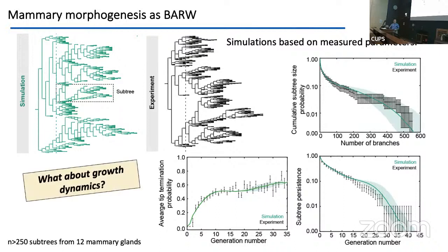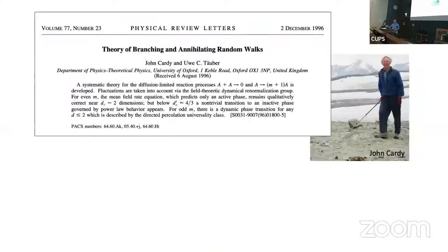What about the growth dynamics? I mean, that's the end point. This is finished. What about the dynamics as well? Okay, so now the branching, annihilating random walk is not completely alien to physicists. It's studied by physicists, actually, because there's a lot in the context of statistical physics.